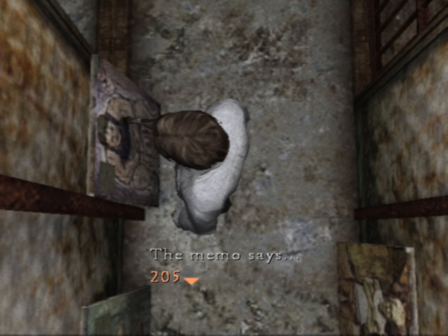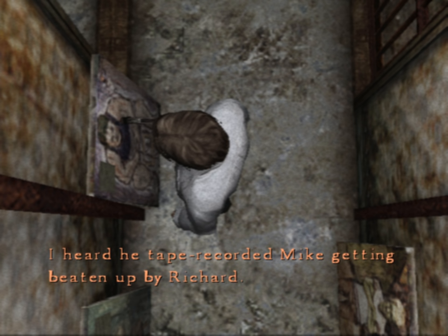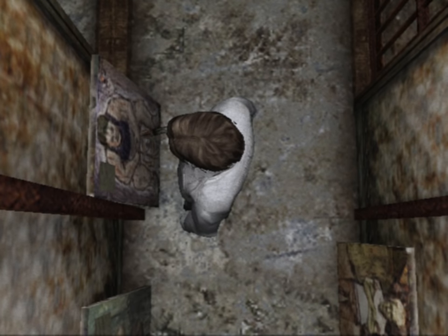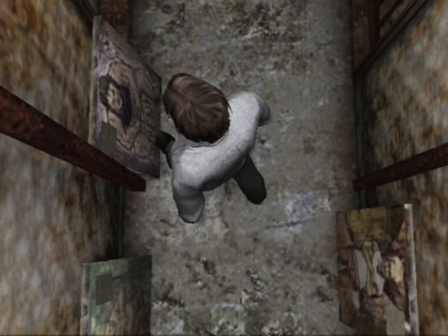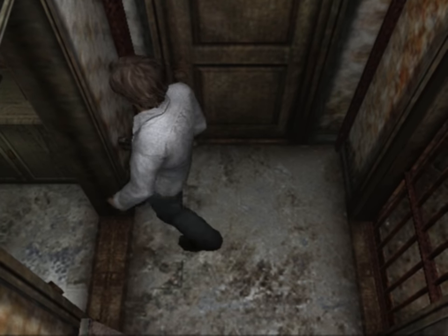Must be the guy who plays video games. 205. He's always shut in his room. Looks like he has lots of weird interests. I heard his tape... He tape-recorded Mike getting beaten up by Richard. Okay, why? What the hell's wrong with this apartment? I'm at a loss for words.